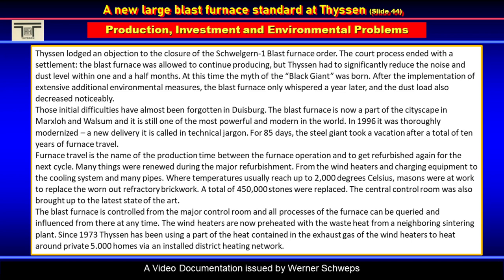After the implementation of extensive additional environmental measures, the blast furnace only whispered a year later, and the dust load also decreased noticeably. Those initial difficulties have almost been forgotten in Duisburg. The blast furnace is now a part of the cityscape in Marxloh and Walsum, and it is still one of the most powerful and modern in the world.